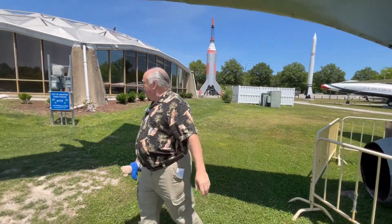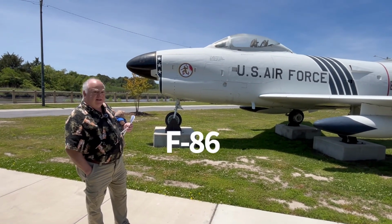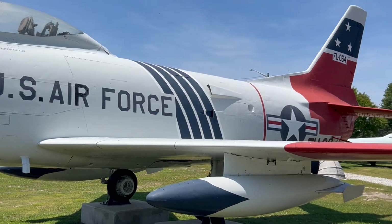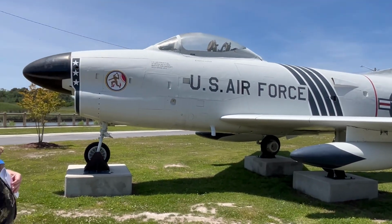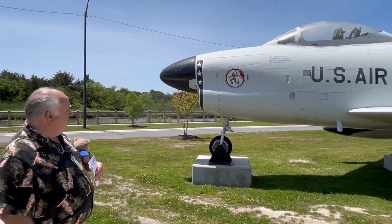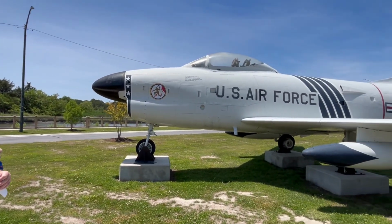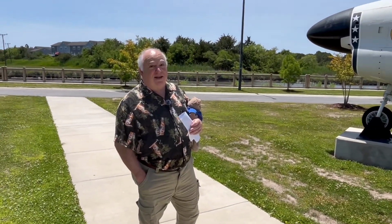All right. Well, Mr. James, what's this aircraft? This is an F-86. And I was trying to see if I could figure out where it was. So would that be Korean War, right? I am not positive. Well, like I said, my expertise is truly the F4 and later planes.